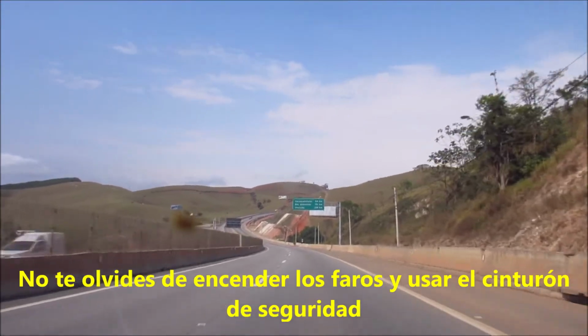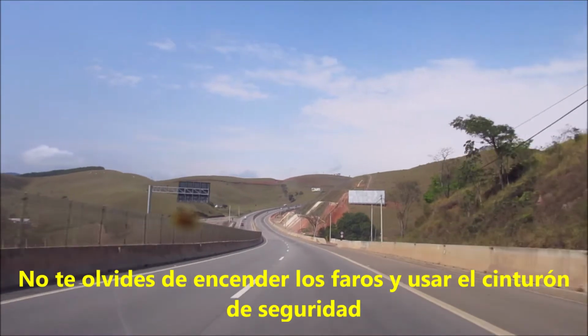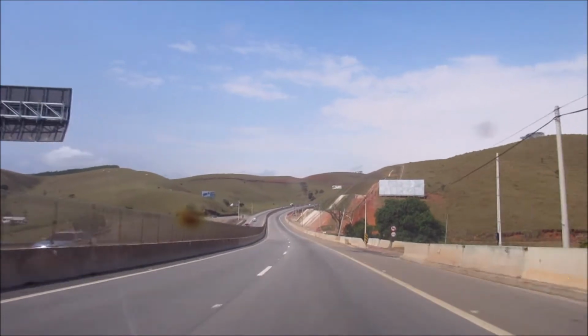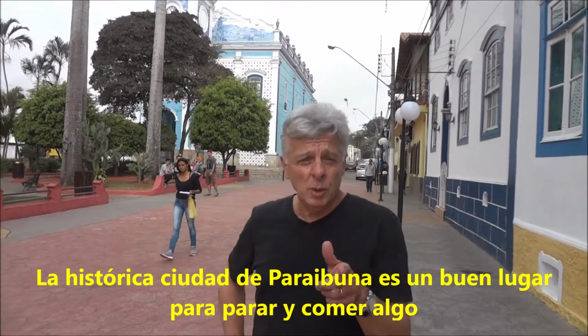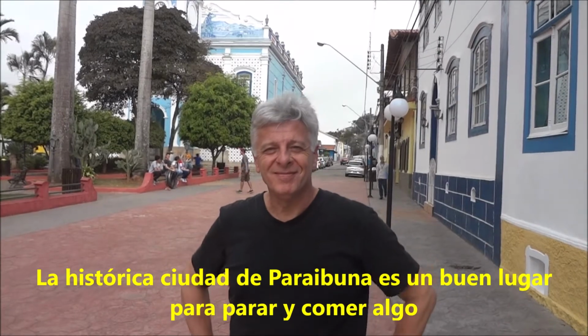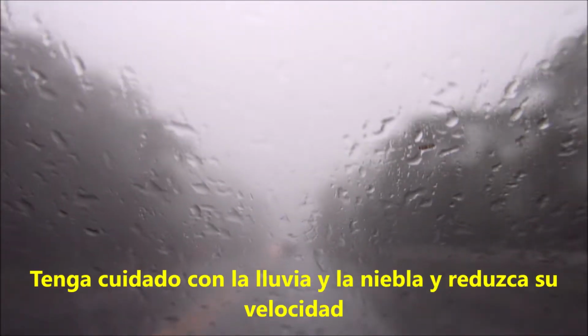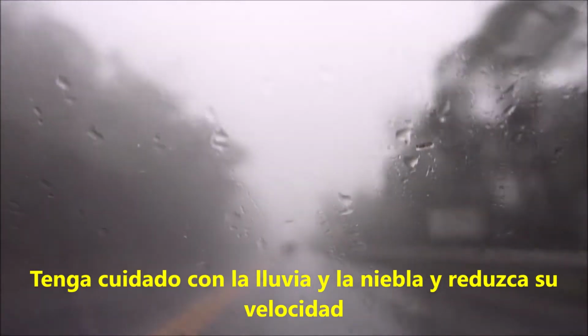Don't forget, turn on your headlights and use the seat belt, okay? The historic city of Paraibuna is a good place to stop and eat something. Take care with the drizzling rain and the fog. Reduce your speed.